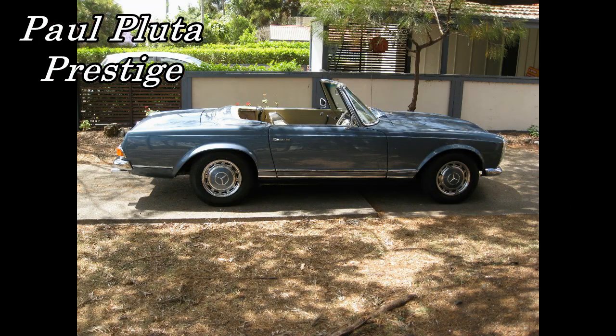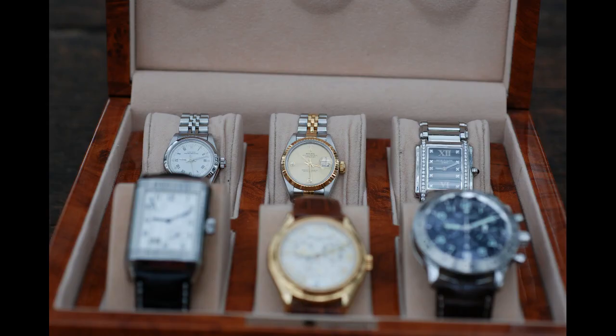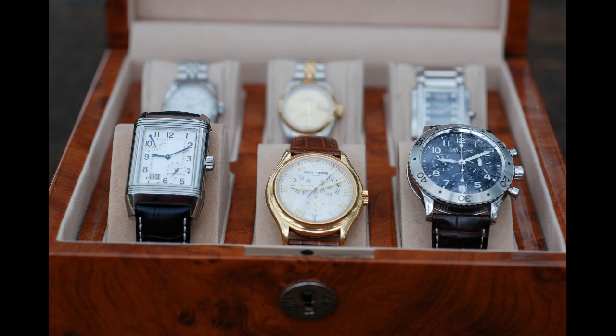I'm Paul Pluter from Paul Pluter Prestige, and today I want to talk about what makes the watch so special. And these are the brands that I've coveted and I've collected.